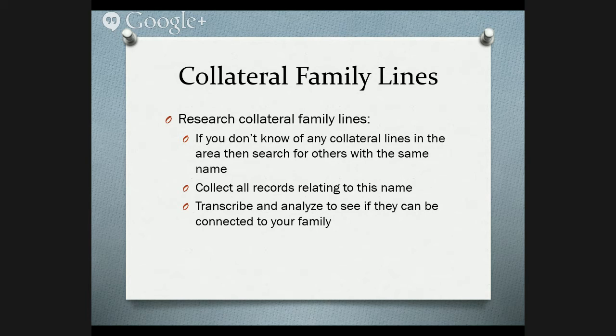What I found out with the William Clegg that I found, it turns out that the immigrant ancestor's son worked on the farm next door to William Clegg. I found him in the census records next door. And it actually turns out that was the family of his wife, too. He married into that family, farmer's daughter and all. So, you know, look around, collateral lines, look all around.